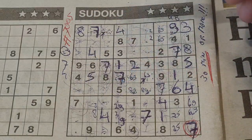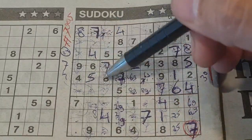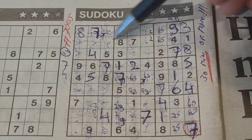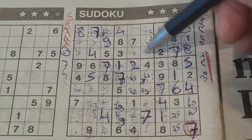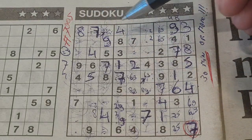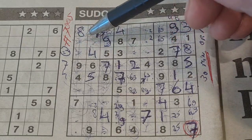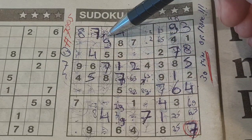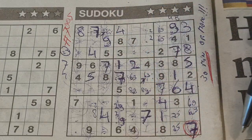Okay, how about the 9? 9 in the first column, 9 in the second column. So, third column, the only two places left for the 9 should be here or there. You see a 9 in the first row, no 9 there. 9 should be there. Okay. Need a 9 there.